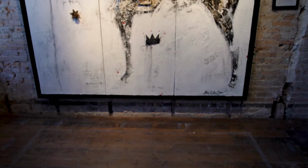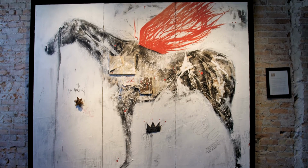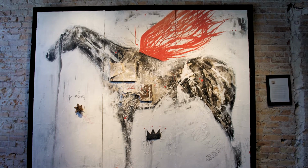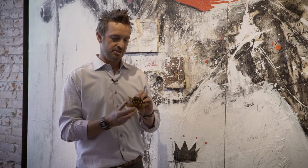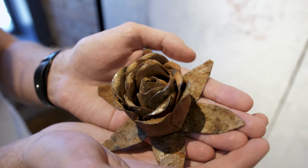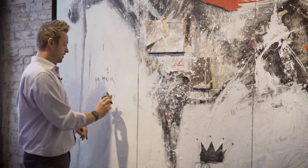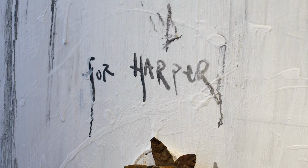Here we have Warrior Wings, and it's one of my favorites in the sense that this one is all about you and all about the heroes that have been in your life as well. This one again is also interactive, and this rose right here is special to Ashley. Underneath, you'll see it says for Harper. She dedicated this to a hero or an angel that came to Ashley in her life. Harper was a horse that she was able to connect with.